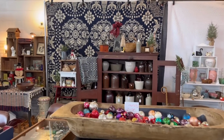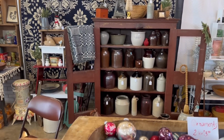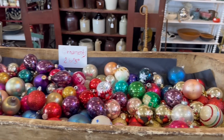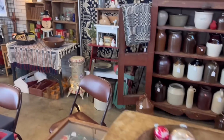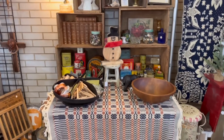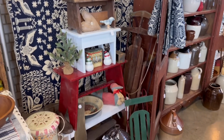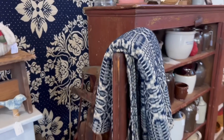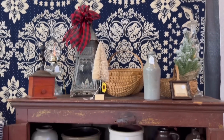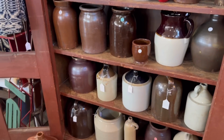Now this booth belonged to Linda Key and her husband, and they were the sweetest couple. And I just fell in love with that beautiful blue coverlet that they had hanging on the back of their wall. It was gorgeous. There's that pretty coverlet. She also had a lot of pretty crocks in that pretty red cabinet.